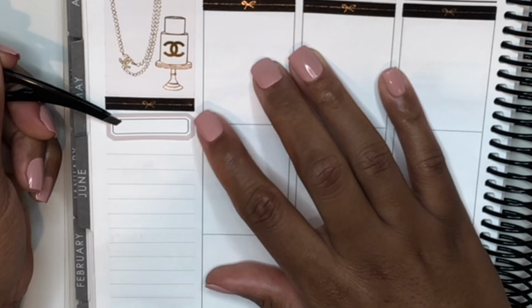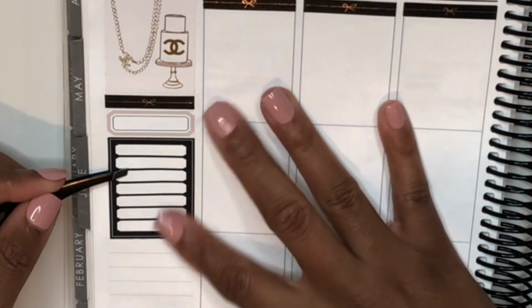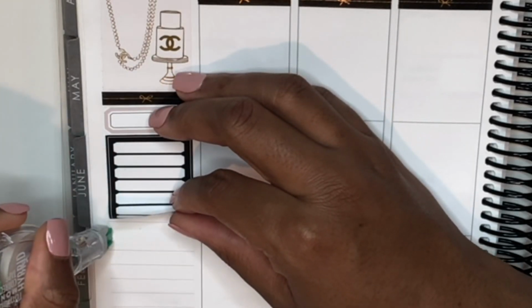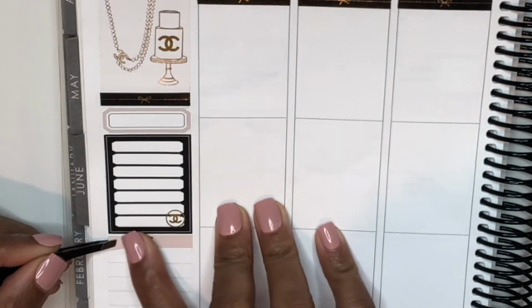So I started with the full box that had the cake and that adorable necklace. And then I added another one of those Simply Gilded washi strips. And now I'm going to start building my dinner section of my sidebar, which used that Monday through Sunday tracker. And then I added one of the quarter boxes as a header where I would put the script for dinners.